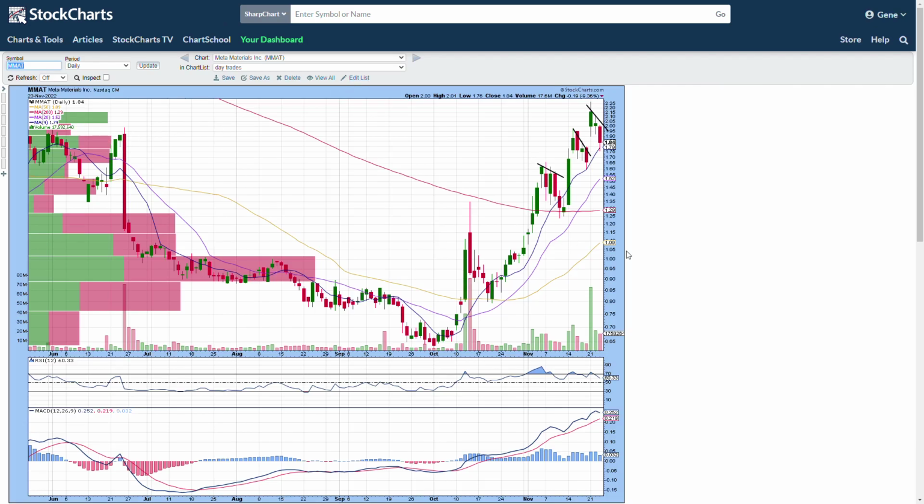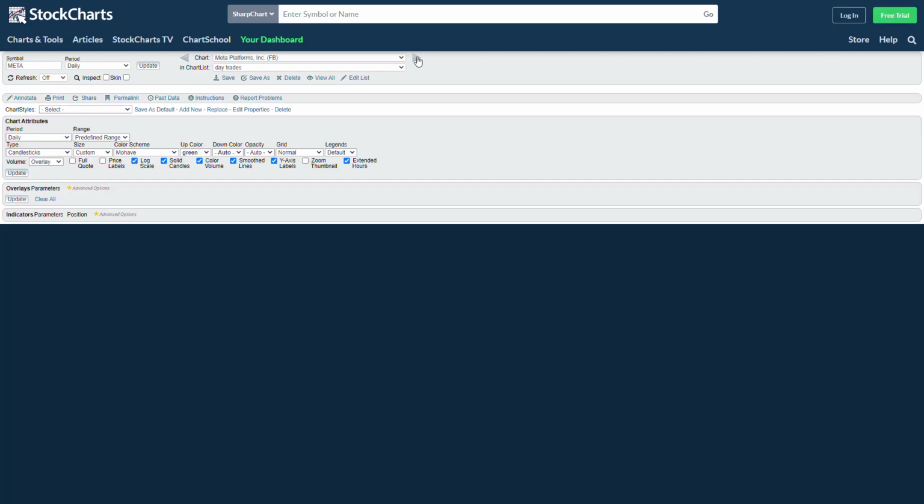MMAT, congratulations to the members who called a trade off this. We posted this the other day in the Discord, and just wanted to point out that we're back to the 9 again. So maybe every time we launch, maybe it's worth keeping an eye on. Maybe there's a launch there.